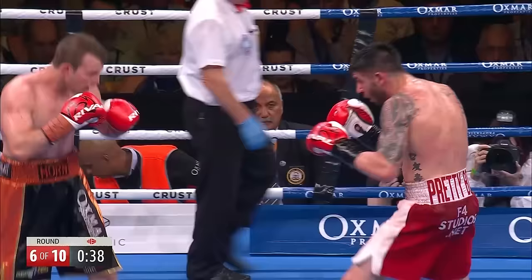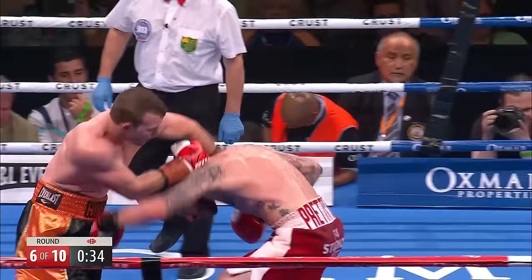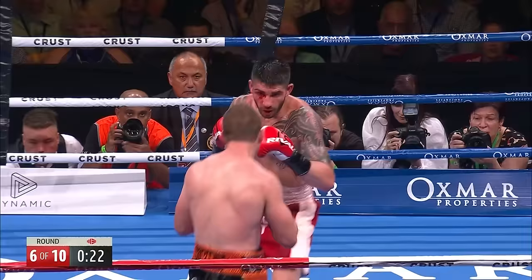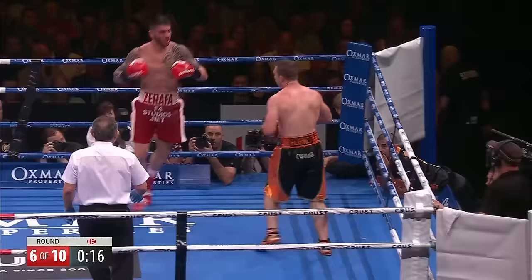He's had good moments in this round, Zerafa, when he's throwing that right hand, but he's taken plenty of shots as well. Let it go, Jeff, come on. Sure has, as I said, he's really seen a throwing battle. I've never seen Zerafa with a cut like this. It's a bad cut, and it's getting worse. And you can tell it is affecting him. He's blinking away at it.